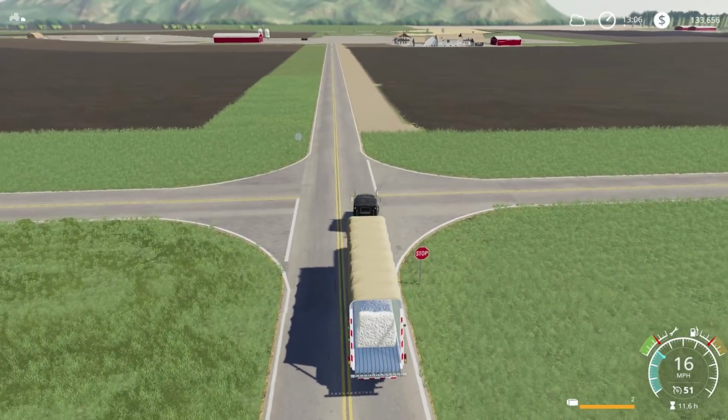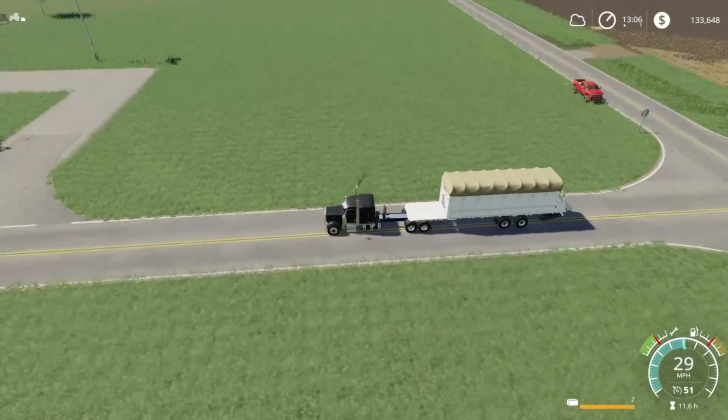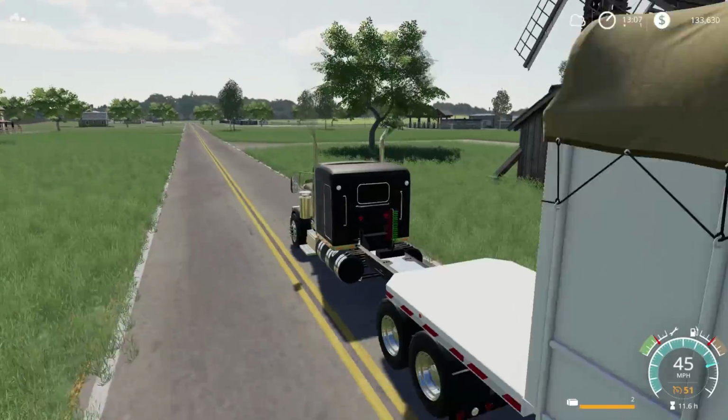It's not the best, but... Is that your mod? Yeah, with the controller, it's not the best. Oh, yeah. Sure. All right, so we're going to head down here, go to the spinnery. It's actually a pretty long drive. I'll see you guys when we get close.